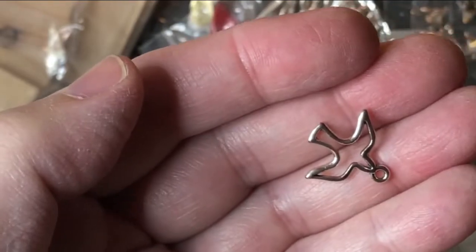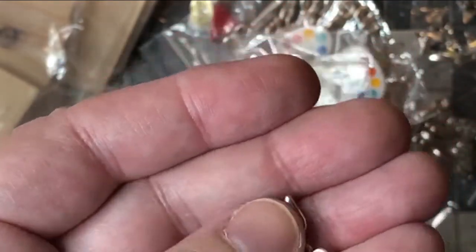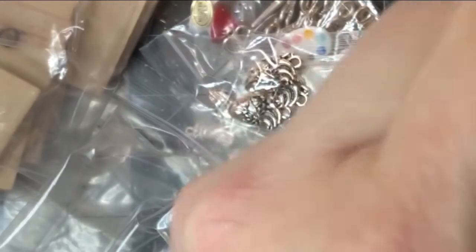Okay, this is a bird. It's like a dove, and it's flat like that other flat origami bird, but I'll take one out so you can see. Zoop. There we go. Nice little silhouette outline.